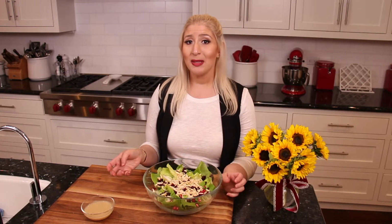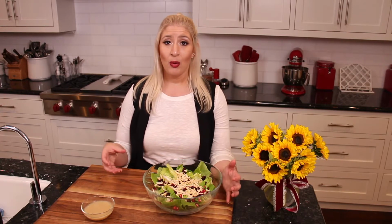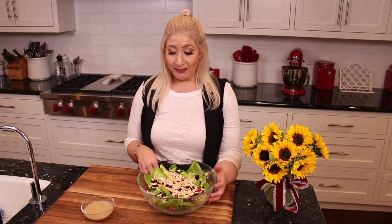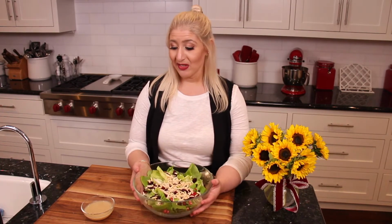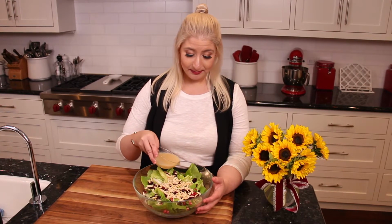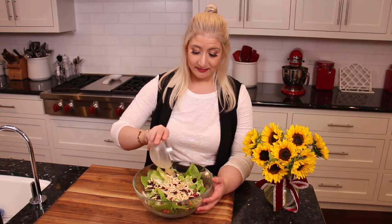There's usually about 10 people at my Thanksgiving. So we just make a big enough bowl where everyone has a little plate full, and then there's always a little bit extra. And at this point, you can just leave it like this, have the dressing on the side, pass it around, or you can pour it in, toss it together, and just eat it like that and serve it with the dressing.